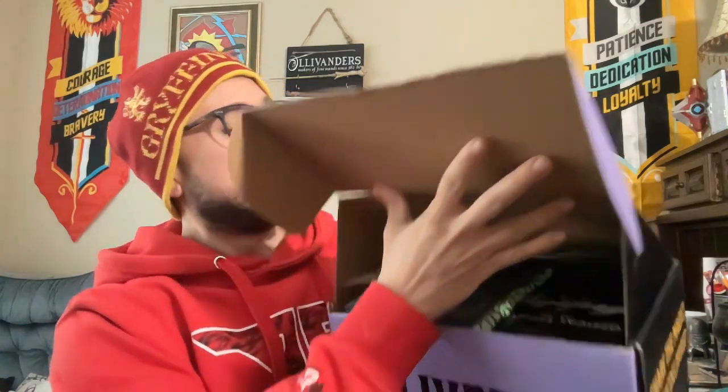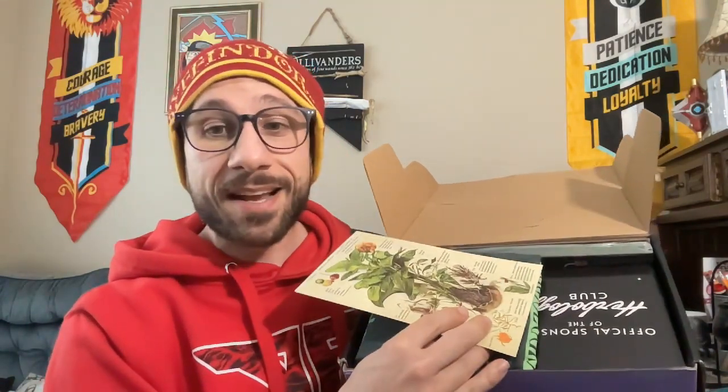Without further ado, magic delivered. And you can see already we have magic flying out of the box. A lot in this box. It is packed to the brim. We have our cheat sheet on top, which let me set the box down first.